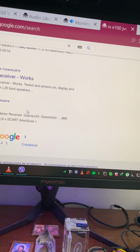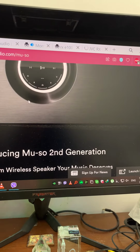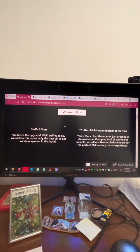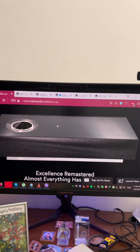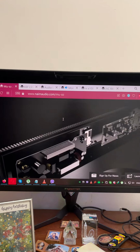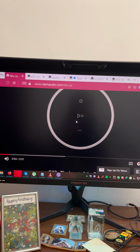Currently I'm divided between, let me show where I'm divided, the NAIM MU-SO 2, the big MU-SO, because the small one, I heard in front of me the boat, and this is the thing I'm looking for, this big box. The second generation, of course. The first generation I'm not looking at at all. It uses a Class D amp, which is to save space.